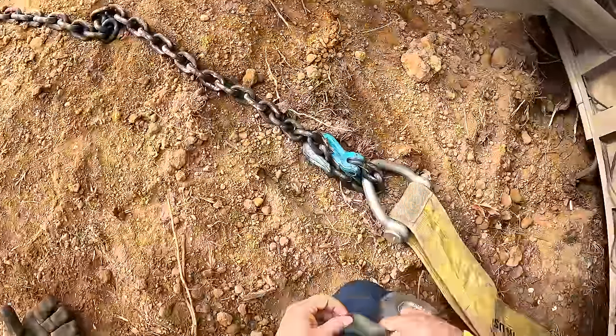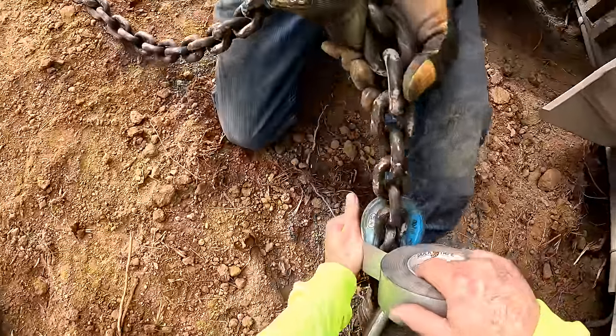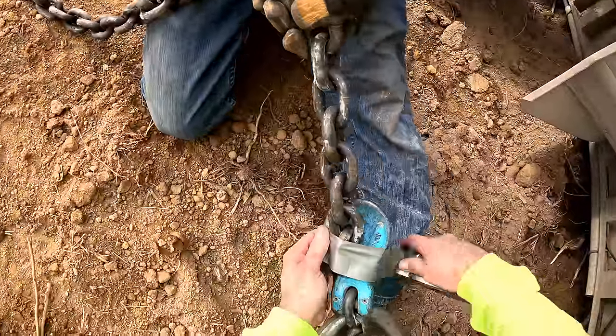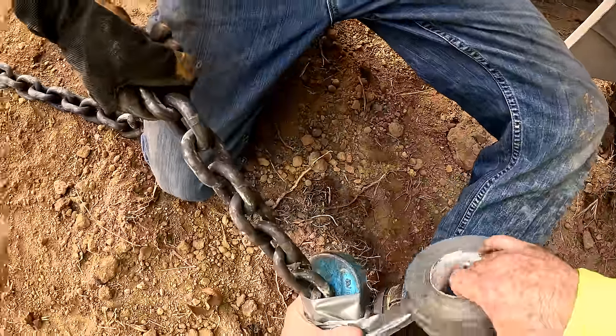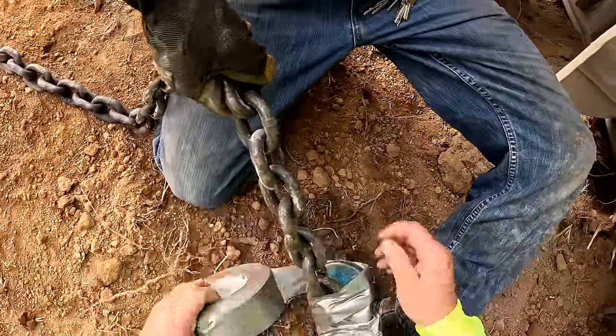Mike, can you hold that up for me? All right. Does anybody know why we're doing this? Make sure the chain don't come loose. Correct. Once that chain's under there, if it were to come loose, we'd have no way to grab it, and we would lose our progress.